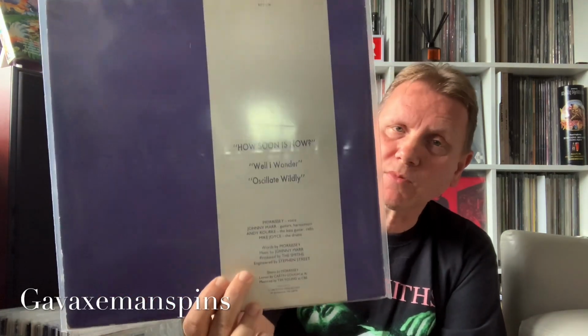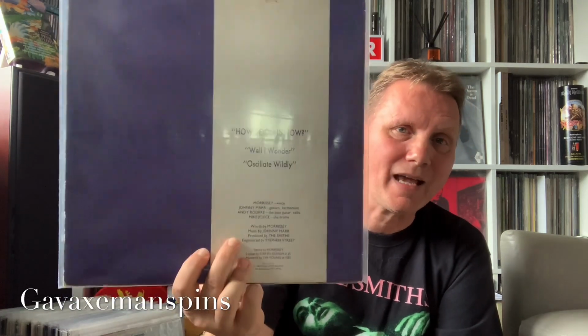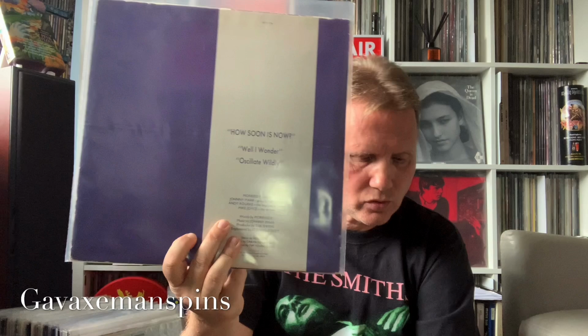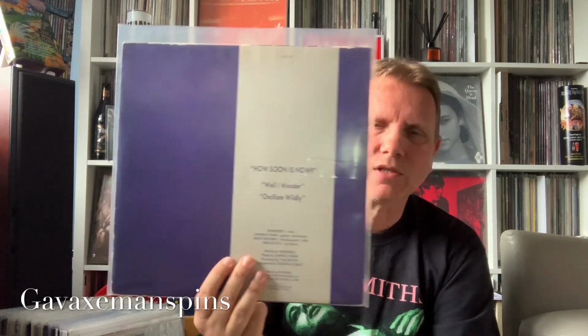The two tracks on the other side, Well I Wonder, from the Meat Is Murder album, personally I think they should have put that as the A-side. But I think that would have made it a much more essential single. That was used really well in the Michael Fassbender film The Killer. I don't know if any of you have seen that, but the Smiths is all the way through that soundtrack. So yeah, definitely worth getting.